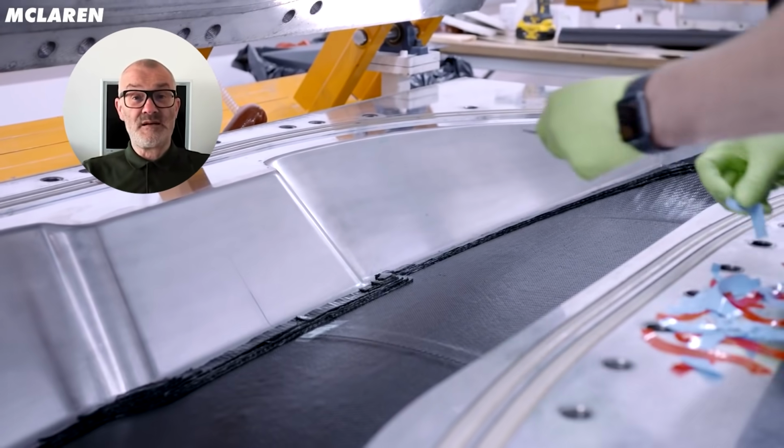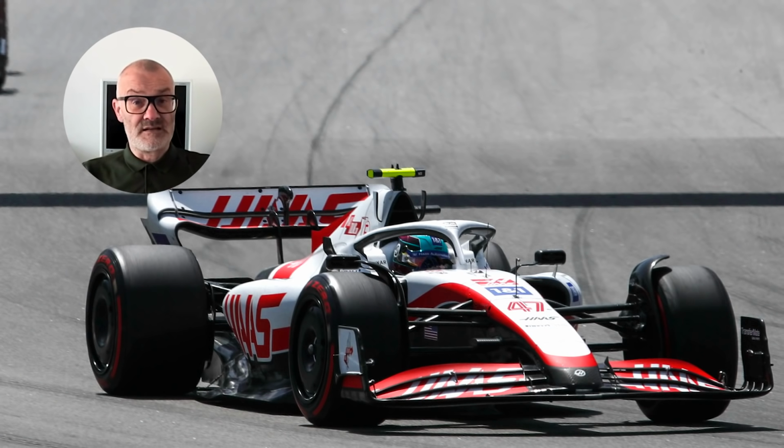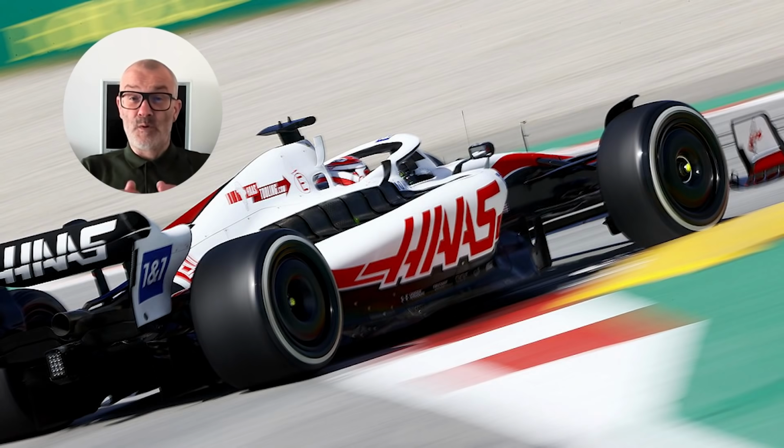And perhaps the best example of this is to have a look at the Haas. Now, Haas didn't bring any updates to the car this weekend. They're saving up for a bigger package of updates in a few races' time. But what they did do is they stiffened the floor up. Now, we know Haas have less issues meeting the weight limit compared with some of the other teams. So they've just played about with the construction of the floor to make it stiffer. And they found that their porpoising was resolved.